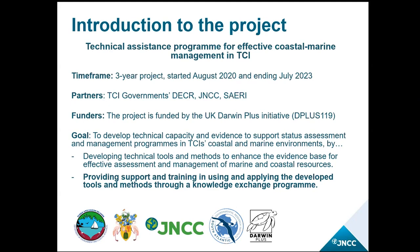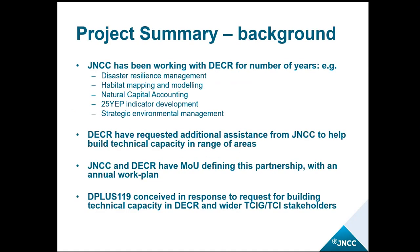Darwin Plus initiative. The overall goal is to develop technical capacity and evidence to support status assessment and management programmes in TCI's coastal and marine environments. And that's by developing technical tools and methods to enhance the evidence base for effective assessment and management of marine and coastal resources, and also providing support and training in using and applying these developed tools and methods through a knowledge exchange programme.